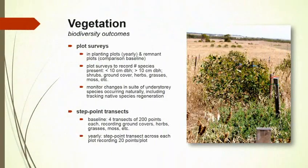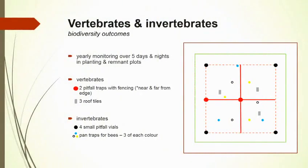The vegetation just shows you the kind of plot surveys we're doing in both the adjacent remnant vegetation as well as the transects through the paddock. And this is the vertebrate and invertebrate sampling design. So we do that yearly over 5 days and nights.